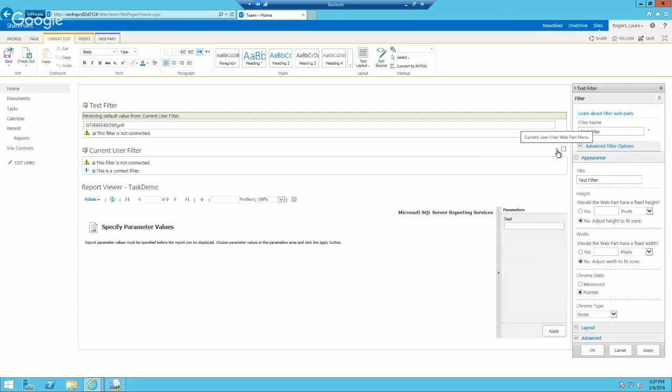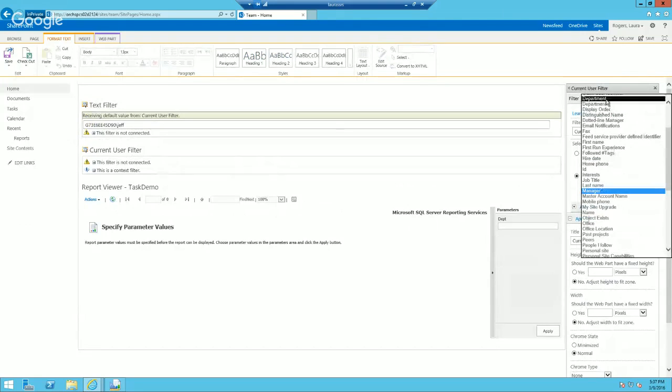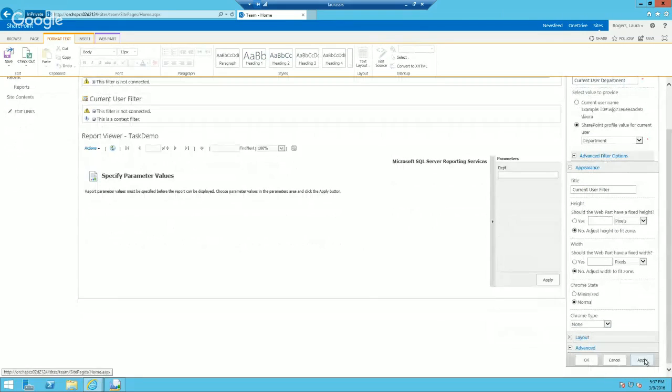I've done that before. Have you done that before with the system account when you're doing stuff with workflows and you can't figure out why the workflow's not running? It's because you're logged in as the system account. Yep. Plenty of times. Why is there no user profile data?